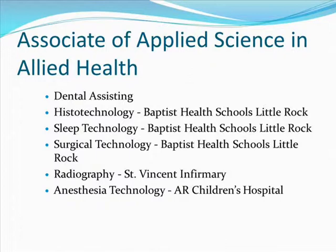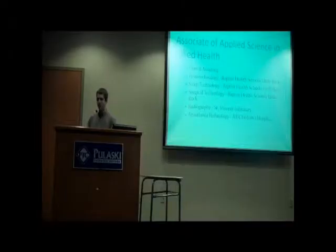The next 3 options, the histotechnology, sleep technology, and surgical technology, are programs that are offered at Baptist Health Schools Little Rock. If you don't know where that is, if you know where the Rave Theater is off Colonel Glenn and 430, that's their campus. So they have a few allied health programs there that are 1 year in length, and you would apply to their program with their school. They're separate from us. Complete their program, come back and finish the same set of general education courses, and again, just like with dental assisting, you would essentially complete a degree instead of just having a technical certificate.